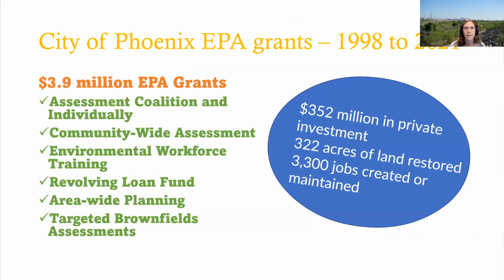Next slide. The city of Phoenix has a pretty mature brownfields program. My colleague, Roseanne Albright, has been working on brownfield sites since 1998. And we've had a variety of EPA grants totaling almost $4 million. Next slide.